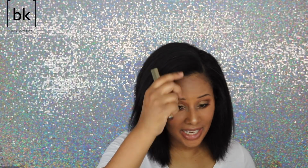I like it. It's not too thick. It doesn't cake on. I cannot stand mascaras that cake up and look clownish, so this one is very light and makes them look very nice and natural, so I use this. So they sent me that.